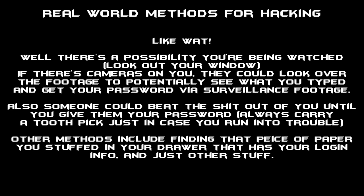Also, someone could be watching you type on your keyboard and memorize what you typed. So if you're at like the library and you got the balls to actually go onto this crappy game and show people in real life that you actually play it, props to you. However, someone could be watching you, so be careful. Also, someone could beat the shit out of you until you give them your password. That's why I would always recommend carrying a toothpick with you, just in case you run into trouble.